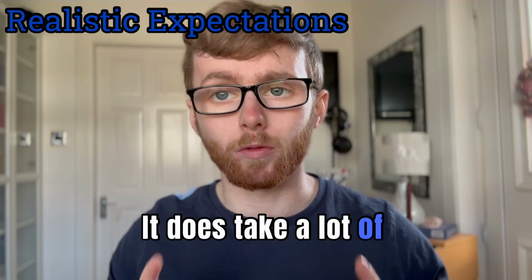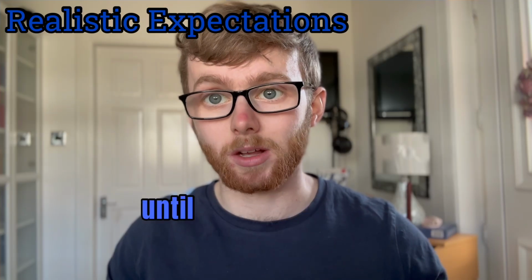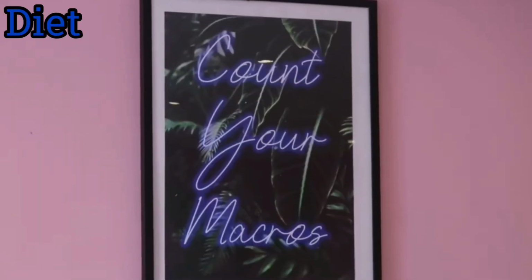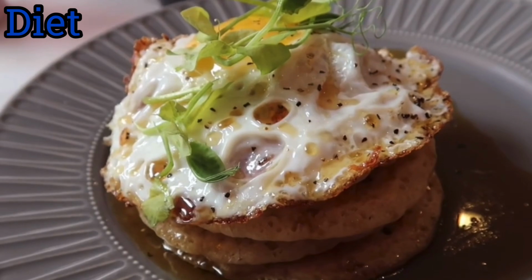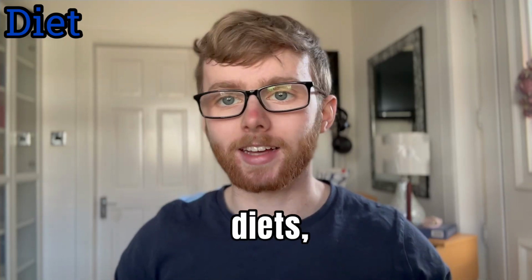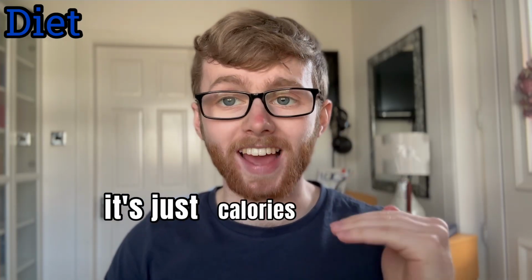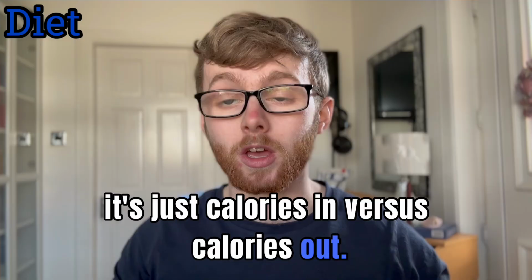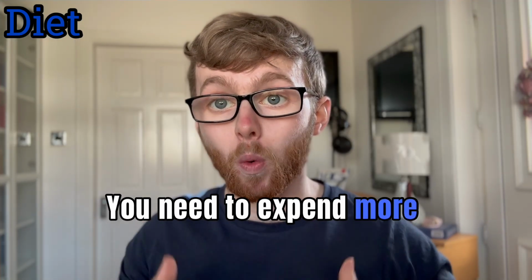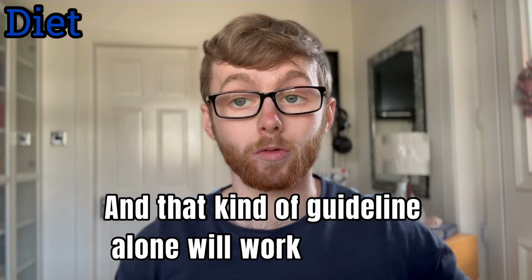It does take a lot of lifestyle changes and it's not as simple as just dieting till the scale goes down. Altering your diet is absolutely key. Some guidelines that I would give out is you don't need to follow any kind of fad diets. You don't need to keto, carnivore, vegan, whatever. It's just calories in versus calories out. You need to expend more calories than what you're taking in. To begin with, it does very much come down to moving more and eating less. And that guideline alone will work for most people.